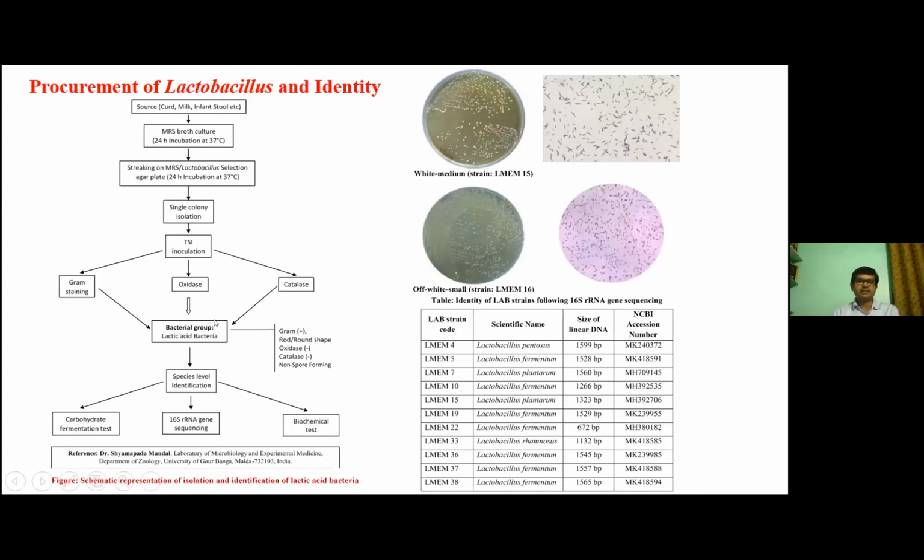When such bacteria are found as gram positive rods, that means bacilli shaped, spore non-forming, catalase negative, and oxidase negative, then these are lactic acid bacteria, and this is rod shape. That's why this is lactobacilli, the lactic acid bacteria under which it belongs, and the genus is Lactobacillus.